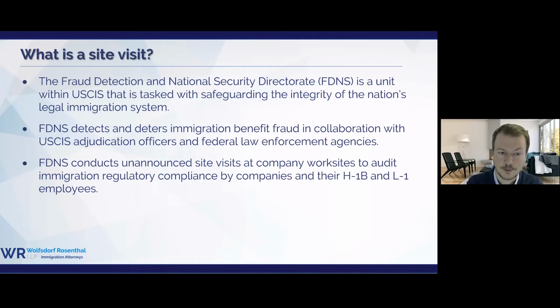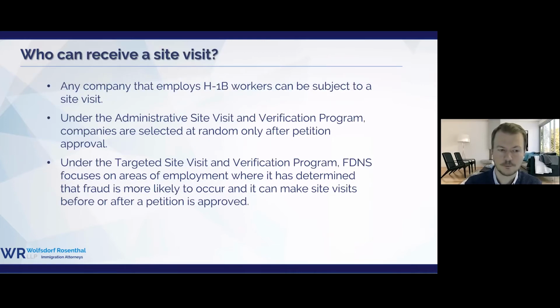What kind of fraud are we talking about? FDNS is responsible for identifying companies and individuals that have made misrepresentations in immigration-related petitions and applications. One of the principal ways that they fulfill this mission is by sending officers to conduct site visits at company offices. This webinar series is focused on H-1B, so today we are focusing just on site visits related to H-1B employees. So who can receive an FDNS site visit? Any company that employs H-1B or L-1 workers can receive a site visit.